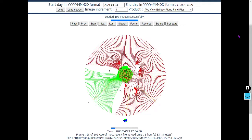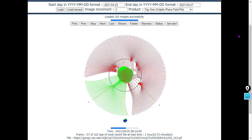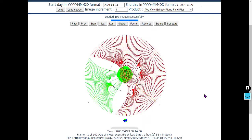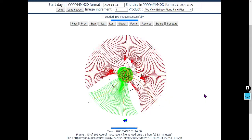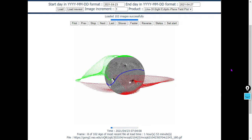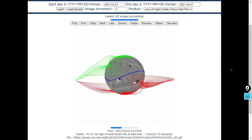Next, the heliospheric current sheet. And you can see the Earth's potential field surface source line, shown here in orange, is solidly in the middle of a North Pole-oriented current sheet, shown in green. And we expect the Earth to remain there for the foreseeable future, at least for a few more days. Here's another view of the same thing. It's the line of sight ecliptic plane field plot. Essentially a 3-dimensional visualization of that same data, showing you a bit of a visualization of the heliospheric current sheet.